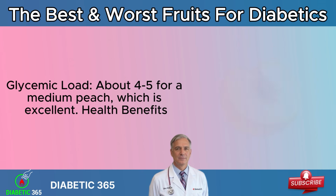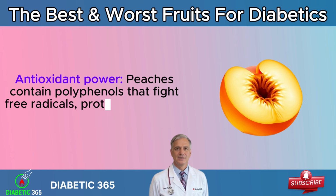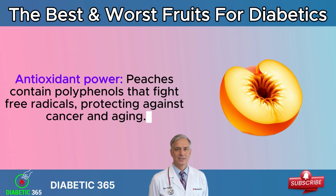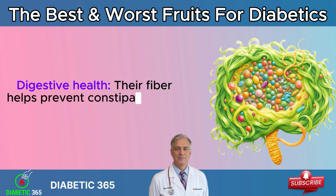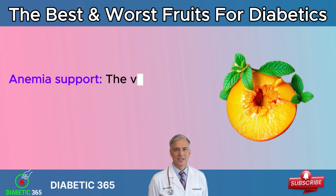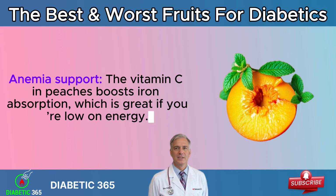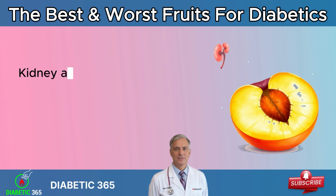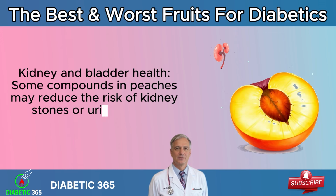Health benefits. Antioxidant power. Peaches contain polyphenols that fight free radicals, protecting against cancer and aging. Digestive health. Their fiber helps prevent constipation and feeds good gut bacteria. Anemia support. The vitamin C in peaches boosts iron absorption, which is great if you're low on energy. Kidney and bladder health. Some compounds in peaches may reduce the risk of kidney stones or urinary tract infections.